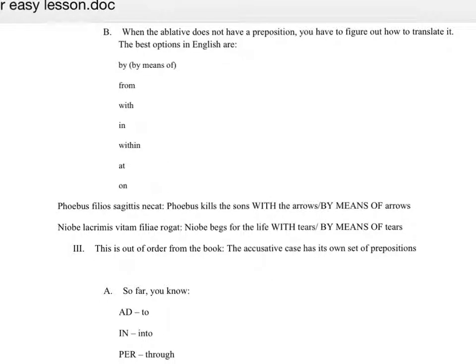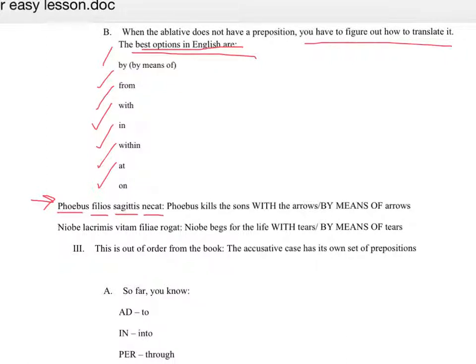When the ablative does not have a preposition, as I just mentioned, this is when you have to figure out how to translate it and be a little more creative. There is, however, a limited list of options. You have to plug in each of these different options to try and get the best translation. It's not a no-brainer. It requires you to put some effort into it. So look at the example that the textbook provides: Phoebus filios sagittis necat. It says, Phoebus kills the sons. Sagittis is in the ablative. There is no preposition, so you have to try this list of prepositions in English, because there's no preposition in Latin, to see which one sounds the best.